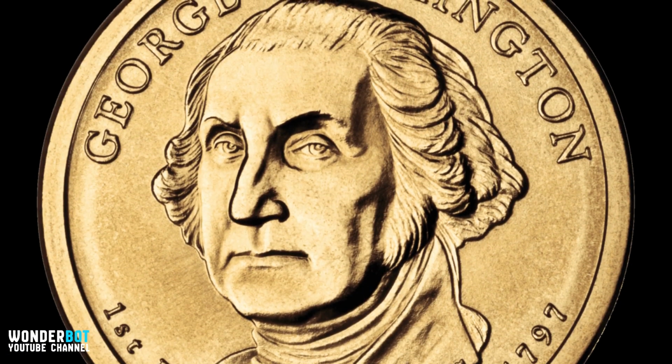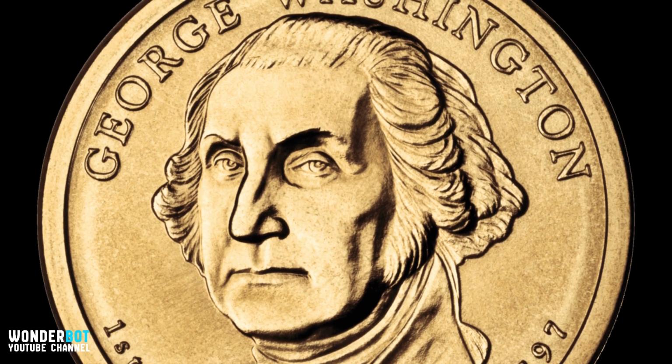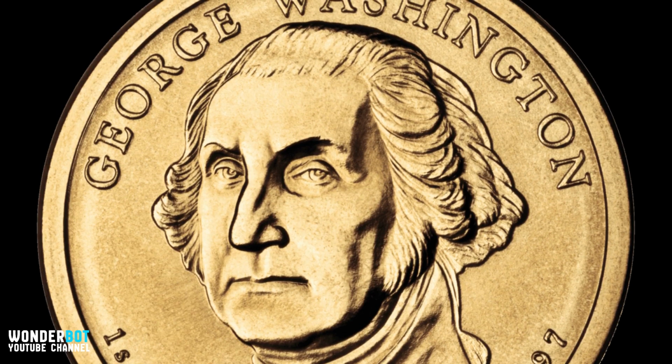Number 32. John Adams Presidential Dollar. If you believe that money is the root of all evil, then you'll probably agree that dollars are the wickedest things on earth.